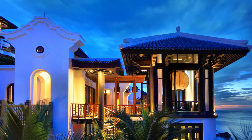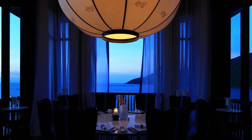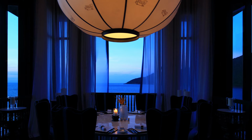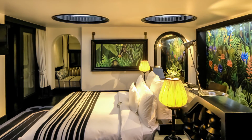The Presidential Suite is an amazing 4-bedroom luxury villa set on the rocks right above the surf. I love the huge white lantern that just barely fits and hangs above the round dining table in its own pavilion. The kids' room with gorgeous jungle-like mural on the back wall is also worthy of a second glance.